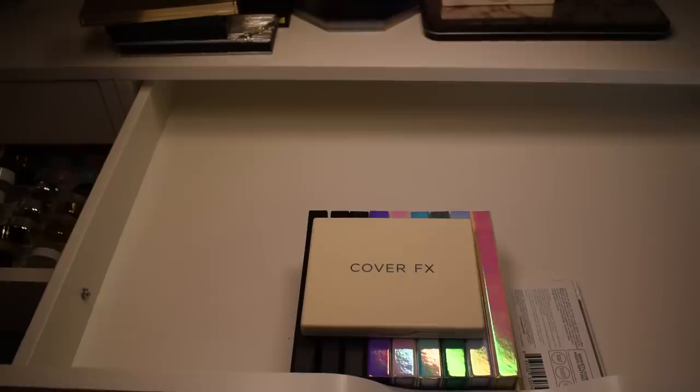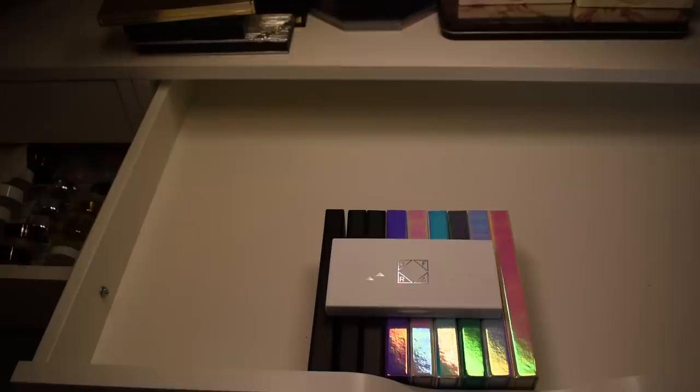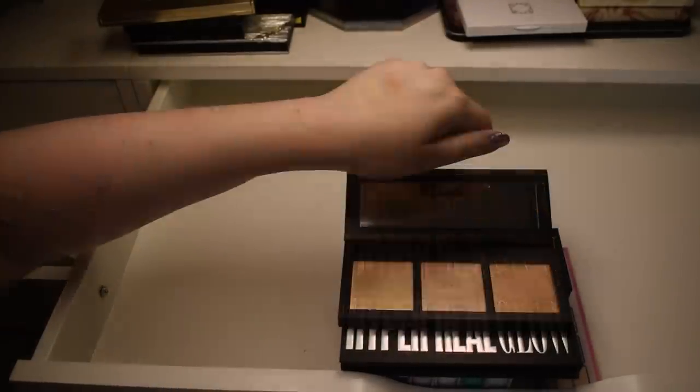This is the Cover FX Perfector Palette in Light Medium. This is the Nikki Tutorials Highlighting Trio. These are the MAC Hyper Real Glow Palette.